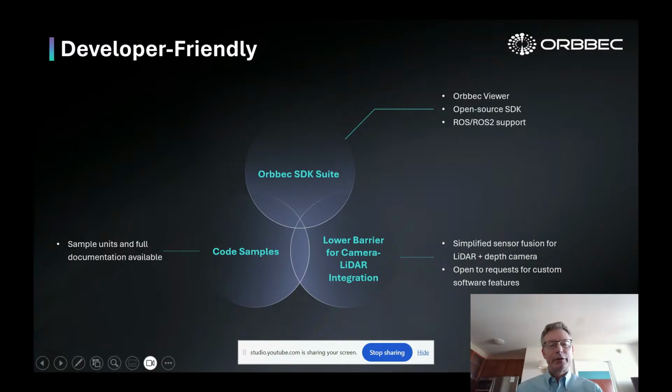So as I talked about earlier, our SDK for our LiDAR family traditionally was a separate product. We've now merged that into our Orbbec SDK suite, so developers can leverage the same Orbbec viewer that they're used to working with our depth cameras. It's an open source SDK available on GitHub, free of charge. It's cross-platform. It works on Linux, Windows, Android, Mac OS. And we also include ROS and ROS2 wrappers for customers who need it.